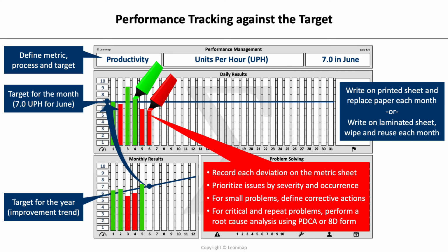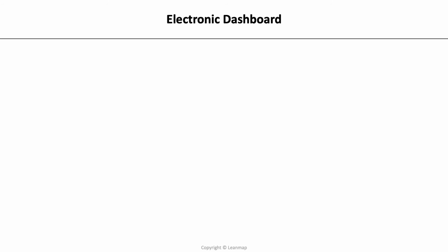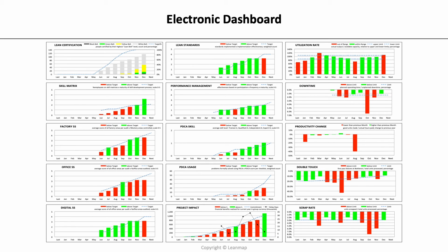You write on a printed sheet and replace the paper each month. That's one option. Or option 2, you write on a laminated sheet and wipe out and reuse the sheet every month. You can download the templates at leanmap.com/shop. It's the KPIs toolkit. Of course, you can realize the entire system electronically. Here an example of the electronic dashboard. It's based on an Excel spreadsheet that shows live data.